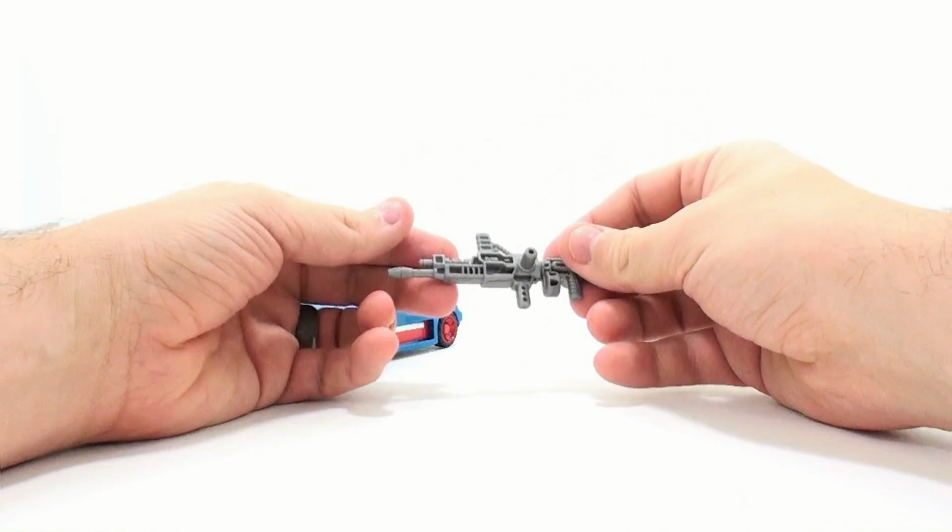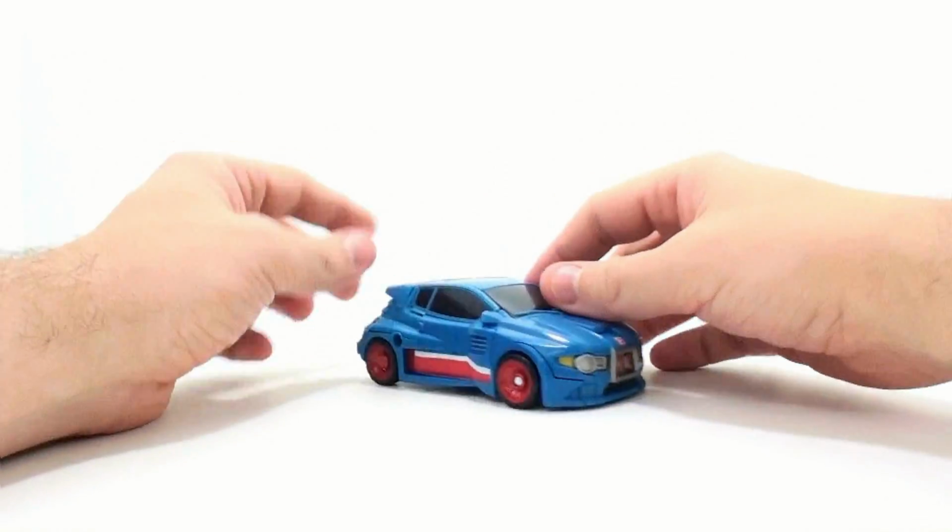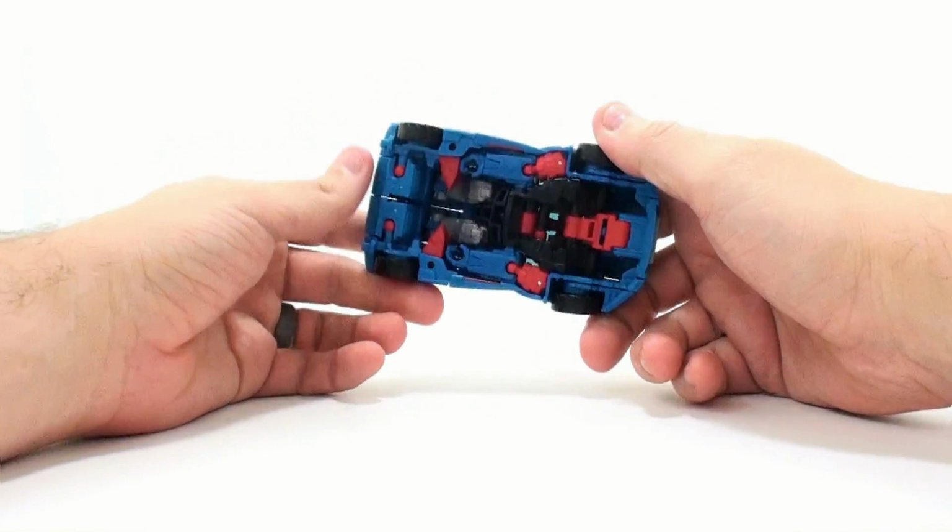But I like that they actually thought to do that, and you can actually split it and have two different guns. That's really cool. And the vehicle mode, like I said, is really very cool.